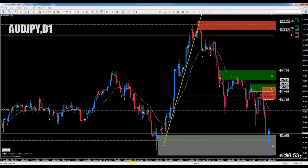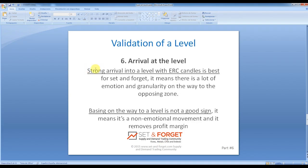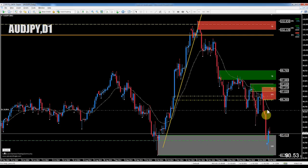Okay, so important then: the arrival, no basing, ERC candles, because these levels, they are emotional. These ERC candles are emotional candles with a lot of stop losses and granularity in the middle, with intermediate time frame levels there that will be consumed on the way down when a higher time frame area is removed. So it's in control. So bear that in mind.